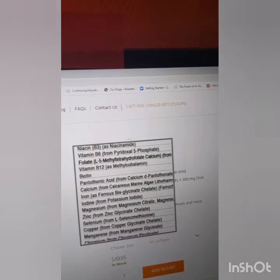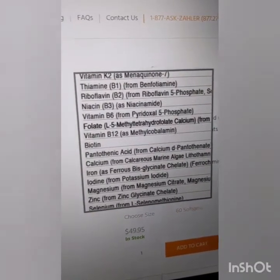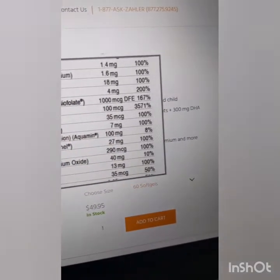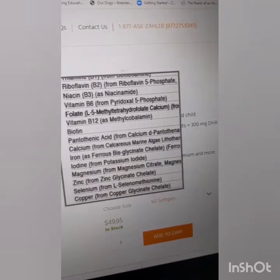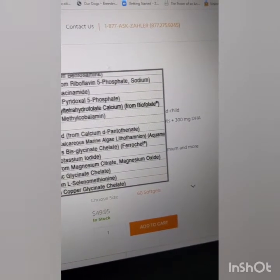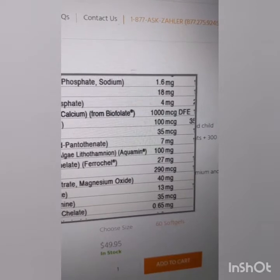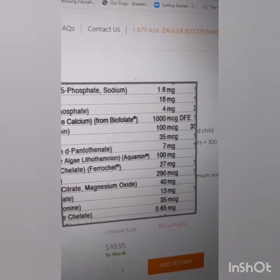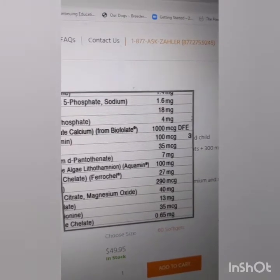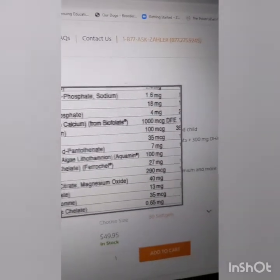But yeah, and then we have pantothenic acid. This is vitamin B5, and this is from calcium D-pantothenate. This is a pretty good form. I mean, as good as synthetic will probably get. It's bound to calcium because it helps stabilize the B vitamin, which can be degraded and lost. So there's that. Then we have calcium from Calcareous marine algae, Lithothamnion, aquamin. I believe it's derived from seaweed, so that's a little weird to me. I'm not a huge fan of marine-derived or plant-based derived nutrients, just because there are so many inhibitors that plants have that it's difficult to know if these inhibitors were properly taken care of when processing. I'm not sure, but we have 100 milligrams here.